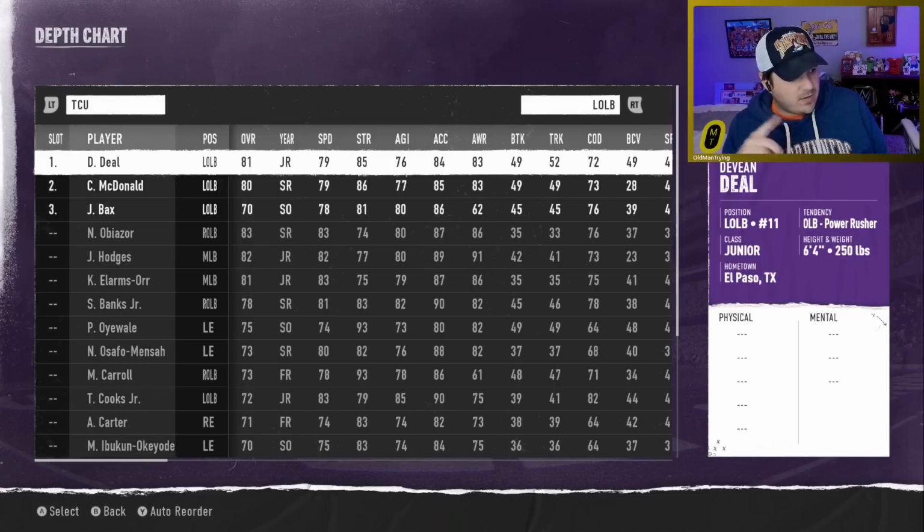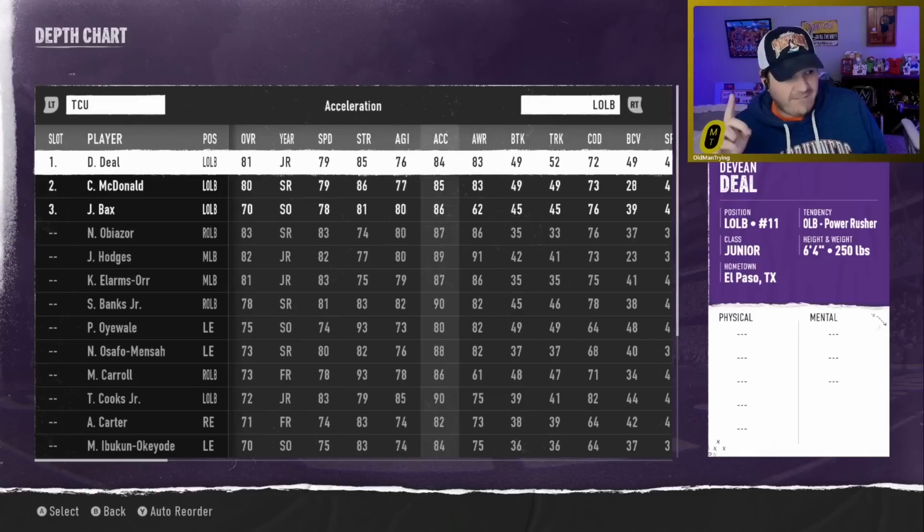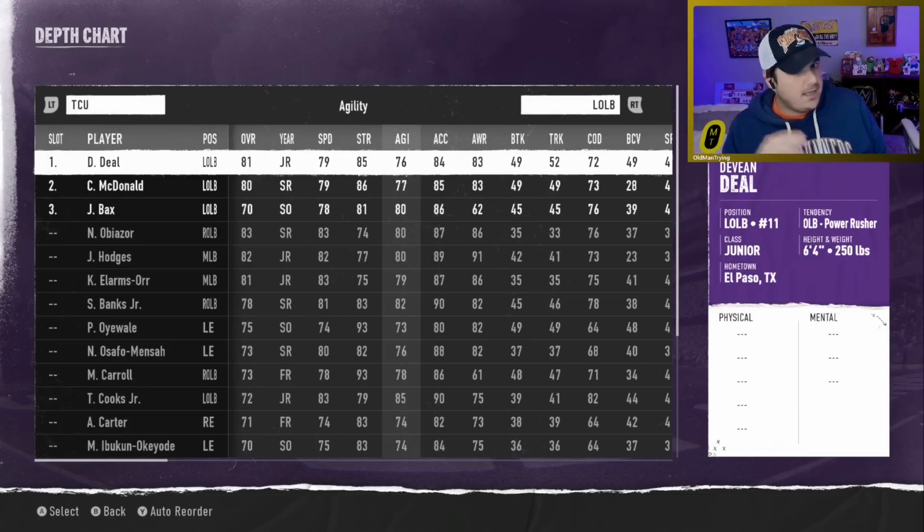So 81 overall, 79 speed, 84 acceleration. This is quick jump potential for College Football 26. The 5.5 sacks, those stats already get a little bit of a boost there. We might have a quick jump here to go with our 2 grip breakers on the D tackle.